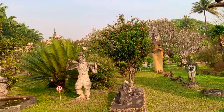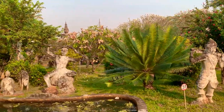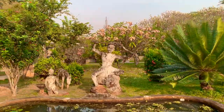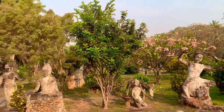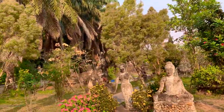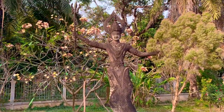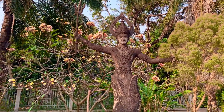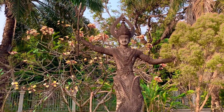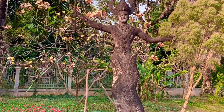Okay, guys, we'll continue walking. This time of the year, just before the really hot season, is I think when the champas start to flower, so it's really pretty. Oh, this is nice. Look at that guy. He's holding a trident and looks like he is being swallowed by an alligator.